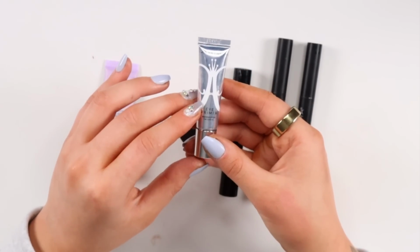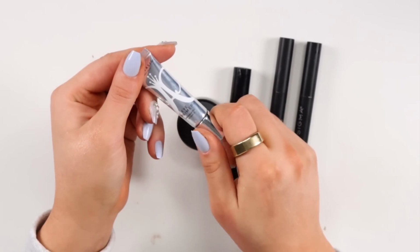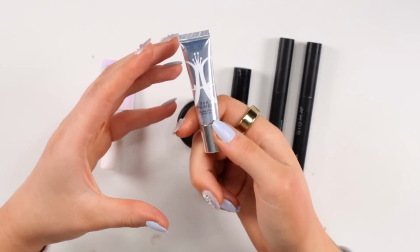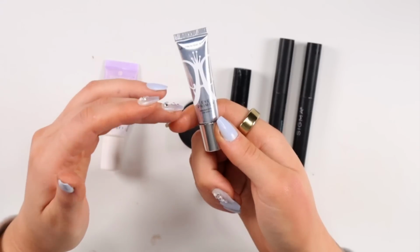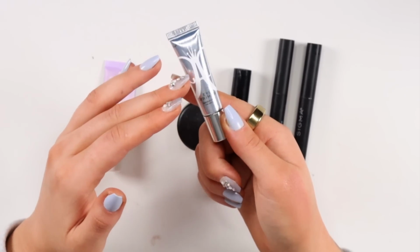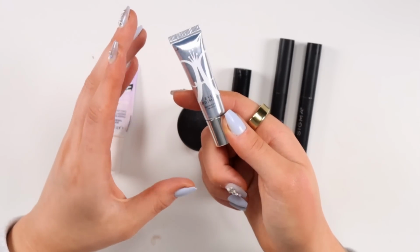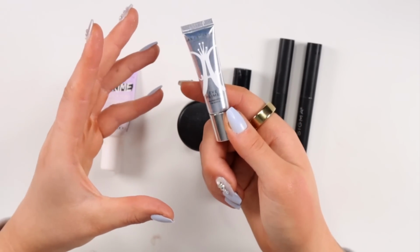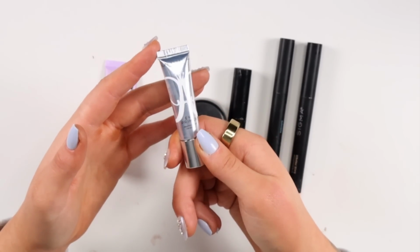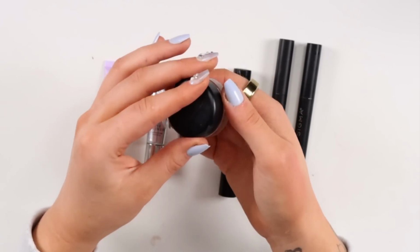This one is in a mini. I think I got this one as a gift with purchase as well. And I have such mixed feelings on this eyeshadow primer. It's kind of drying on my skin, and the color it has is really, really light. So if you were any deeper than me, this would look a little crazy on your eyelids. Very pigmented, a little bit drying, but it does work with my eyeshadow. But as I'm talking about it, I'm like, do I even really like this? I don't know. And then I have a good old MAC Painterly paint pot.